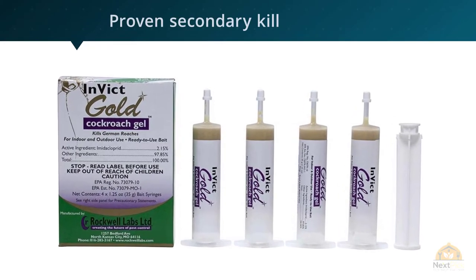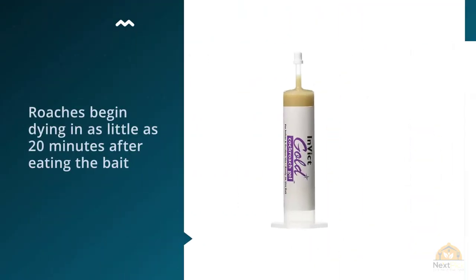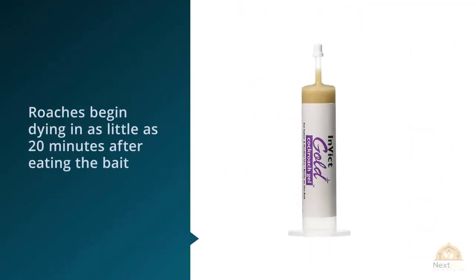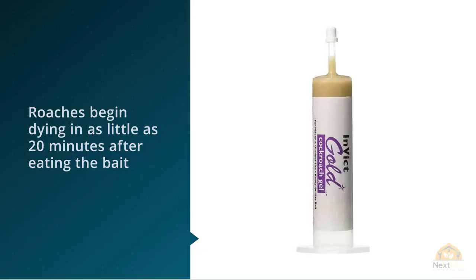Detractants used in the formula are able to draw in roaches much faster than other baits and minimize the chance of bait aversion in most common roach types. It doesn't use any common food allergens either, so it won't irritate anybody in the same room as the bait once it's set up.